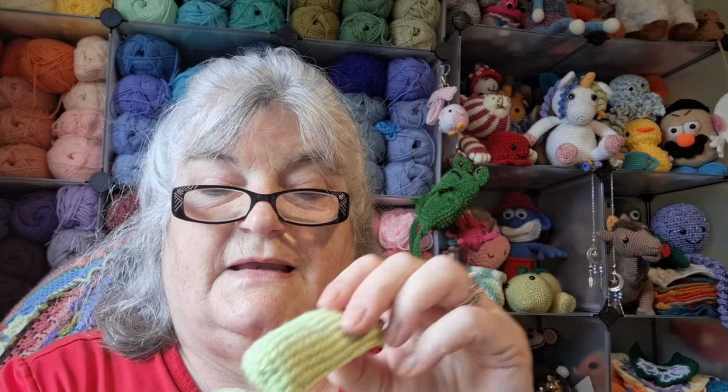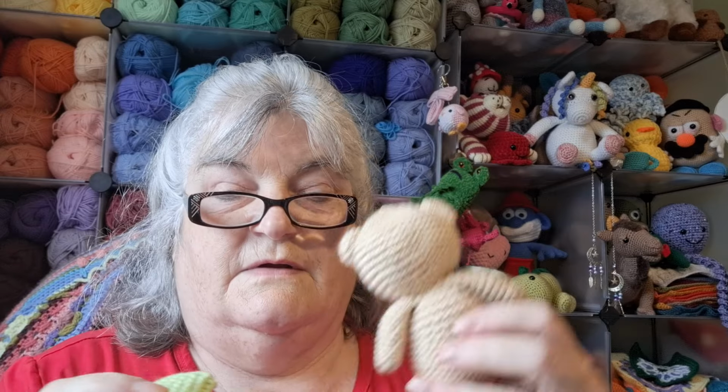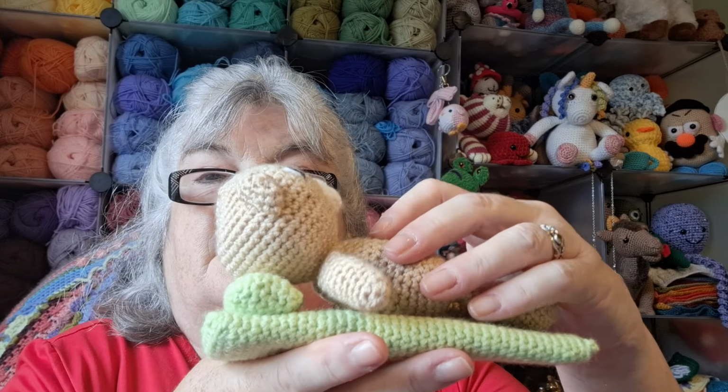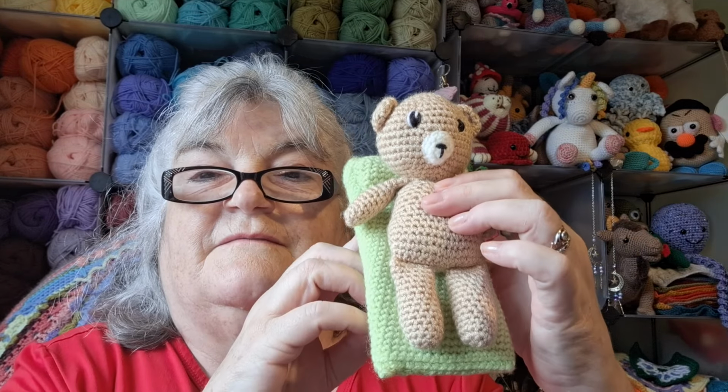Then he's got his little pillow there. So he'll, let me see if I can do this. He's lying on his little mattress, look. Cute. So he's lying in his little bed.